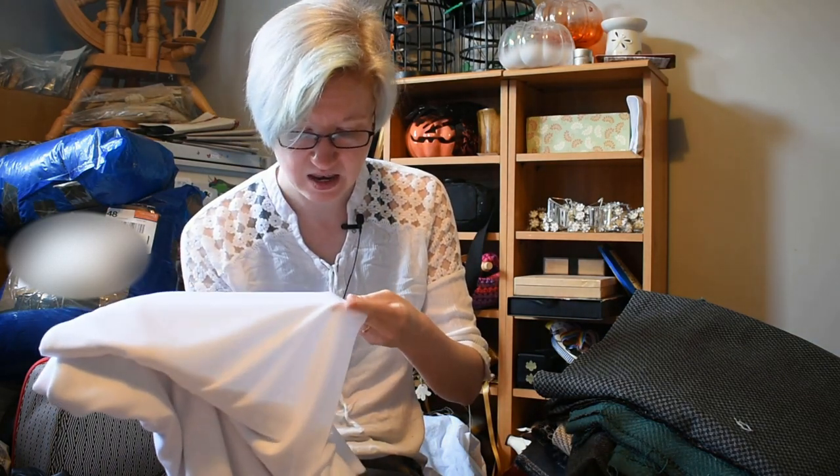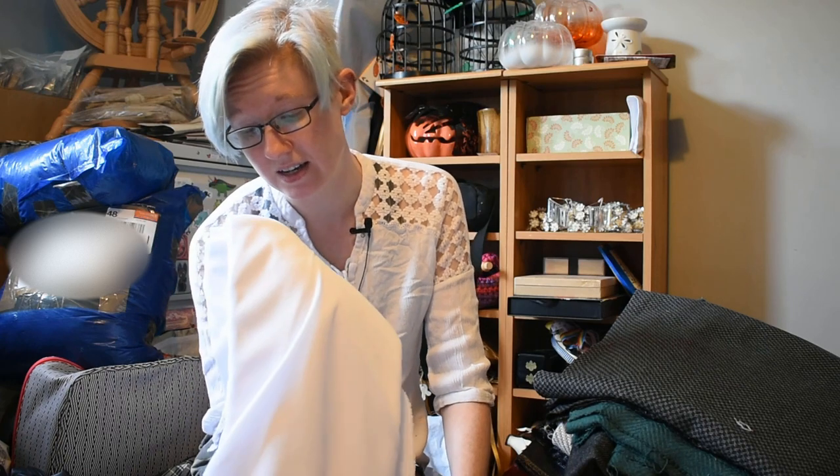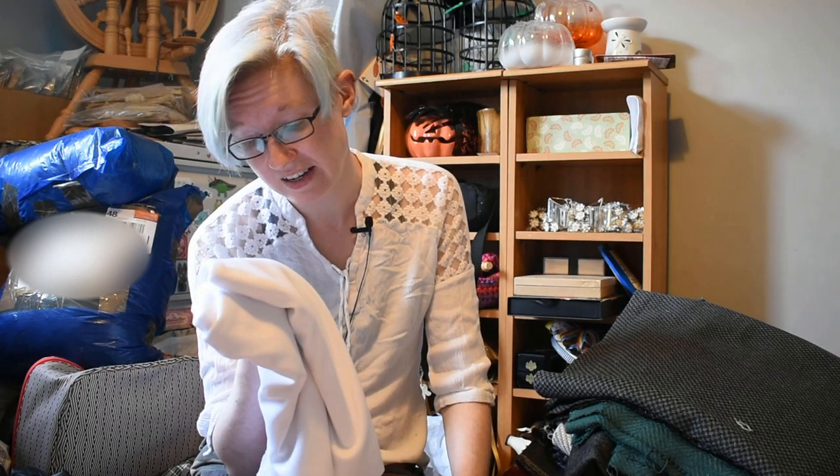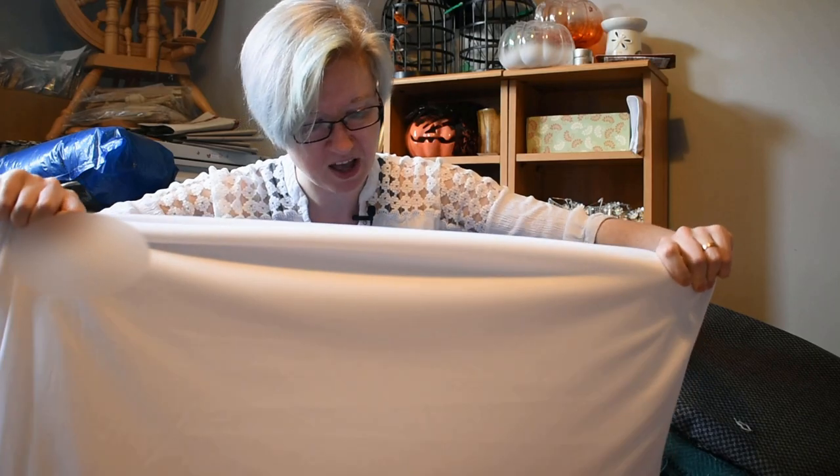And then finally, there's this stuff. It's not unpleasant. It's a very thin, kind of drapey, two-way stretch. I'm not gonna wear this day to day. I'm just not. I guess I can use it for a costume. Like, I suppose I could make some kind of ghost bride or vampire.